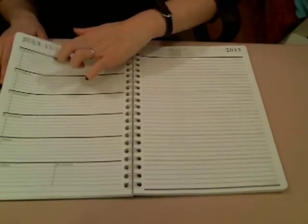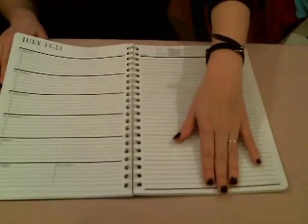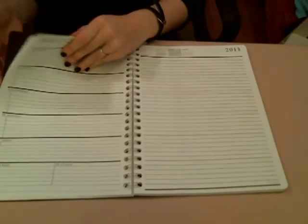I really like having my appointments. I like that it's lined, but I love my to-do lists here, which can be filled with Post-its. I mean, there's a lot that can be done with that. As you can see, I kind of put some stuff in there when I used it in the beginning. But again, just really wasn't what I needed it to be.